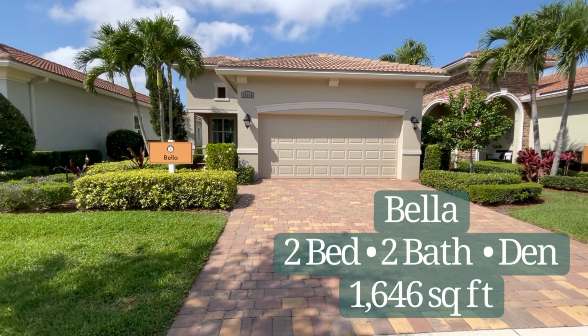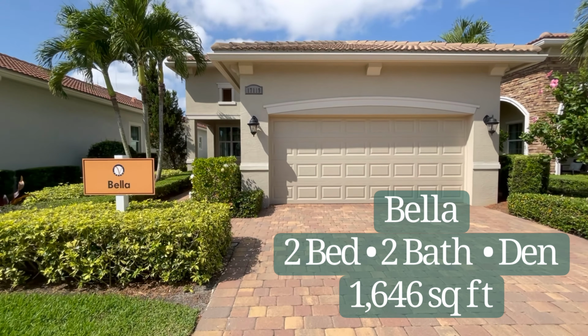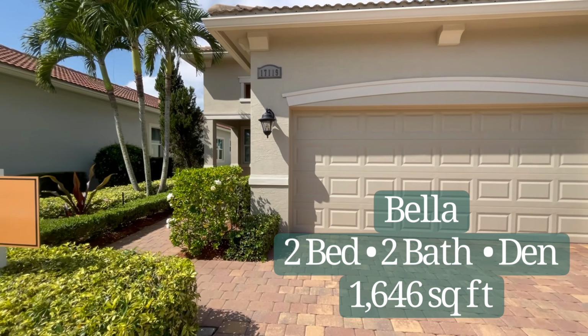Next is the Bella model, which includes two bedrooms, two bathrooms, a den with 1,646 square feet under air.